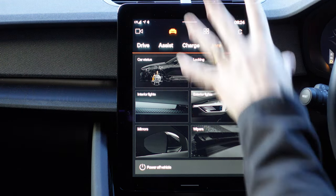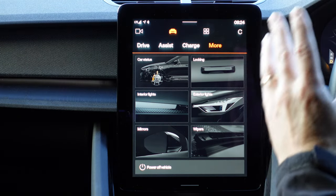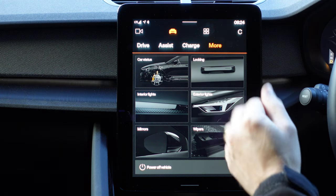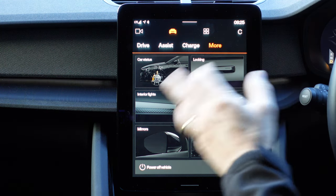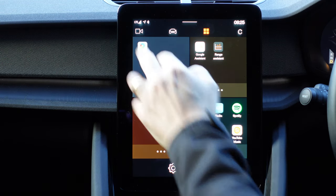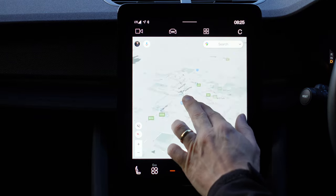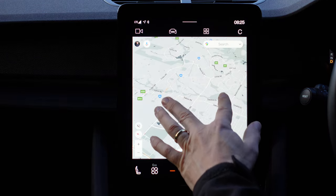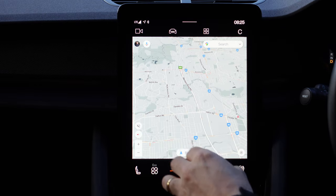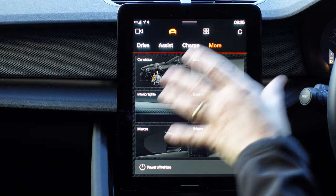This operating system, I've only had one issue with it in my week and a bit with it, and that was when it looked clunky, it was misbehaving, it wasn't fast and responsive. And so if I just go back to maps, for instance, and I just circle this around, in and out, you get the idea. It's nice and zippy.